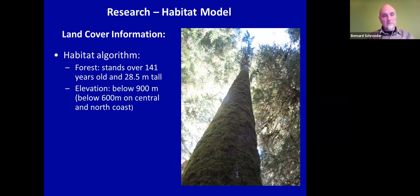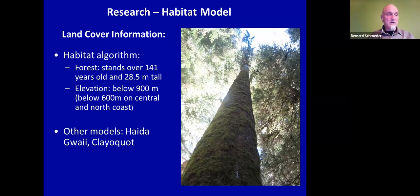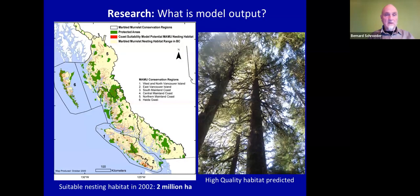In general, murrelets tend to nest below 900 meters. It's assumed in the southern part of the province, and below 600 meters on the central and northern coasts. And there's a couple other models that are in use for Haida Gwaii and Clayoquot Sound. The model output.